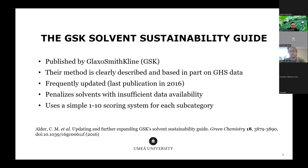So for us, what we did, we selectively chose one of these published guides, which is published by GlaxoSmithKline or GSK. This is a medical company that makes quite a lot of known medicines that you buy in the pharmacy. And they published a solvent sustainability guide way back in the early 2000s, I think it was the first time. And the good thing about this guide is that they are very clear in the methods they use to calculate the greenness score. And they base this greenness score also on the GHS data that we talked about earlier. Another good thing is that it's frequently updated. The last publication is in 2016. So they have updated the greenness score based on new data a few times already. So this is also reassuring when it comes to how good this data is.